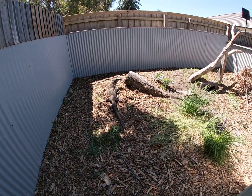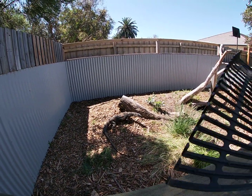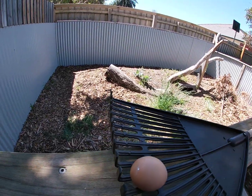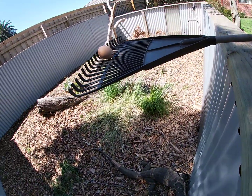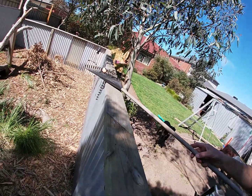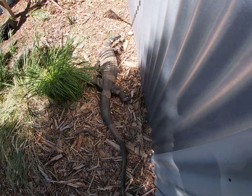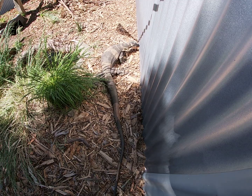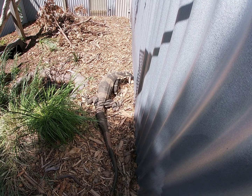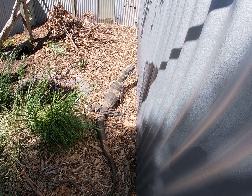So time to feed star of the show. I can do this probably with one hand, hopefully. I've got our trusty old rake. We load up our rake with an egg, and it's just a bit of a snack today, isn't it, mate? As ants crawl up my arm. So we'll put this down here and see what sort of response. Still got a couple to go.